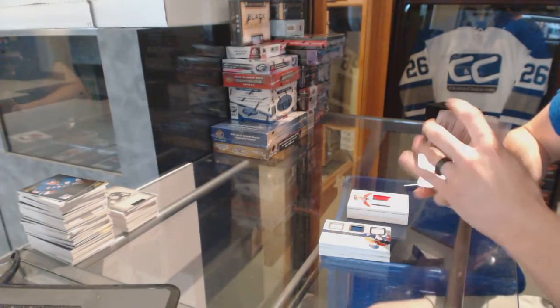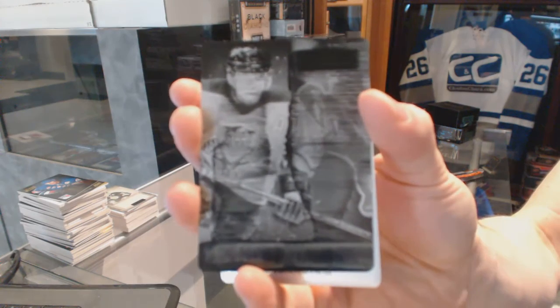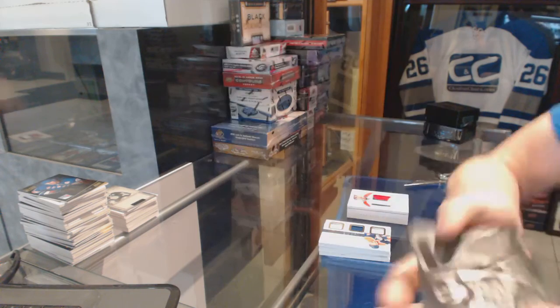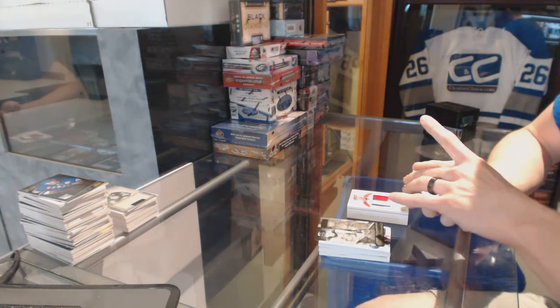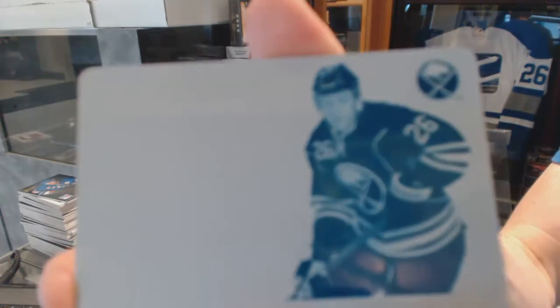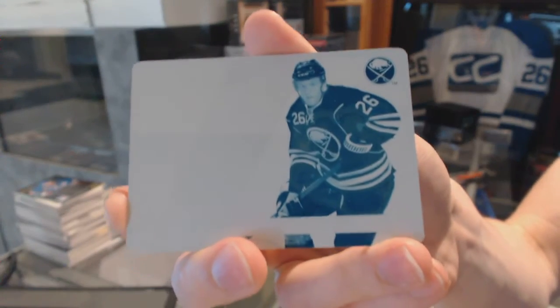We've got a 1 of 1 black printing plate from Playbook for the Florida Panthers, Pavel Bure. 1 of 1 cyan printing plate from Luxury Suite for the Buffalo Sabres, Thomas Vanek.